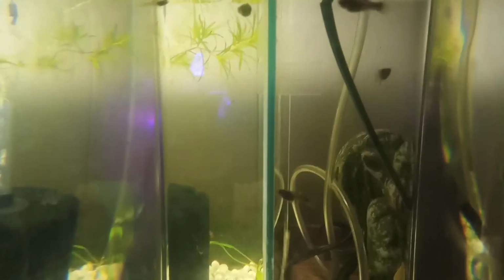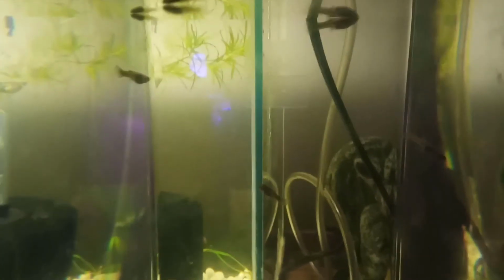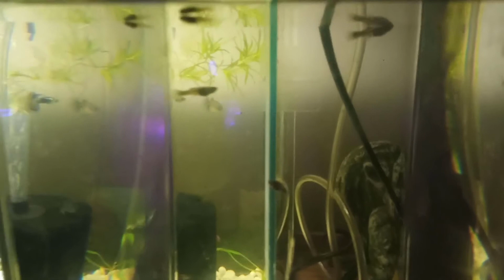But these are the first batch of them, and you can see, look, they're getting pretty big, and they're all looking healthy. I feed them too much, so they're all nice and chubby. And when I come near, they all run to the surface looking for food. And pardon me for the location of this tank, getting reflections of the guppies in the back, but they're little hams. They see me, they come up to the glass, and they need their attention too. So hey, like this guy right here, he's a show off.